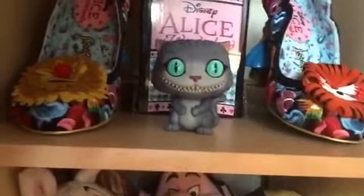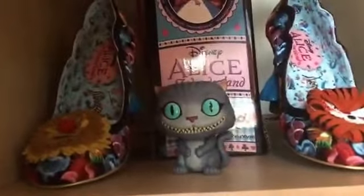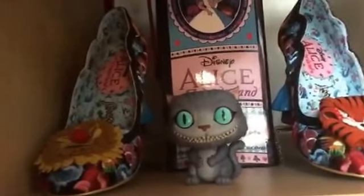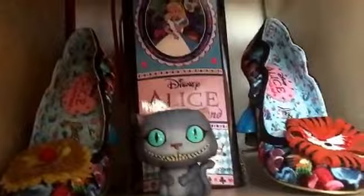There's those, and I also have the pop figure of the Cheshire Cat from the Tim Burton movie. I do still want to get the original, but it's always so hard to find a reasonably priced one because of the fact that they're harder to find.